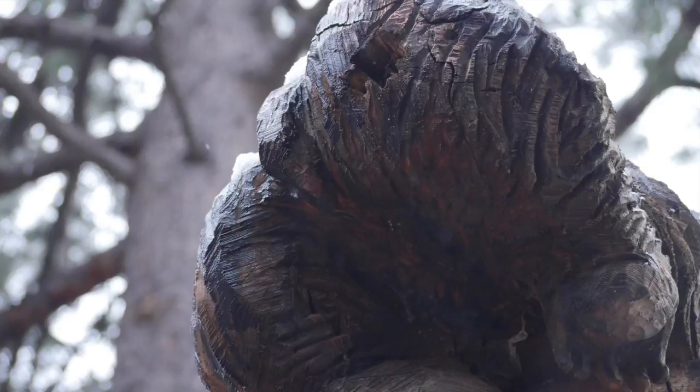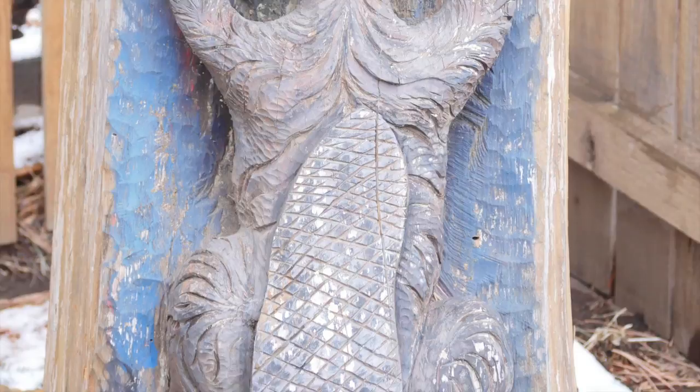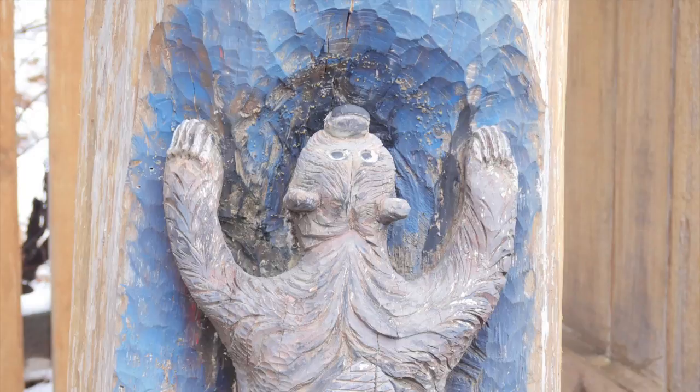And a lot of people can't see it, but at the bottom they have a beaver, and that's what's making the holes in the tree. And the title was "There Goes the Neighborhood."